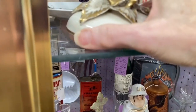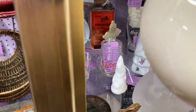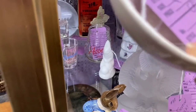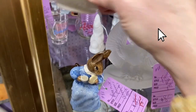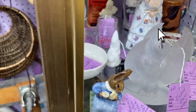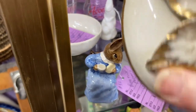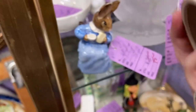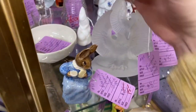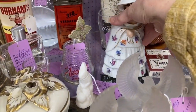And I don't have my lights, so we're starting right back where we were, looking at this trinket box or trinket dish. It was very pretty. It had a good price. It was only $8. It had gold on the top. The bunny rabbit I thought was almost cuter, and it was $15. But when I looked at the top, it was just a little too worn, and I couldn't tell if that was just the gold worn off or it was actually a chip.